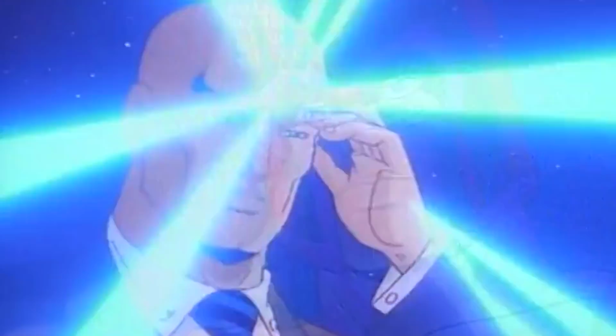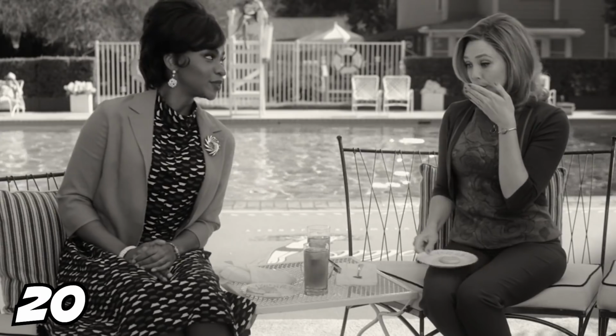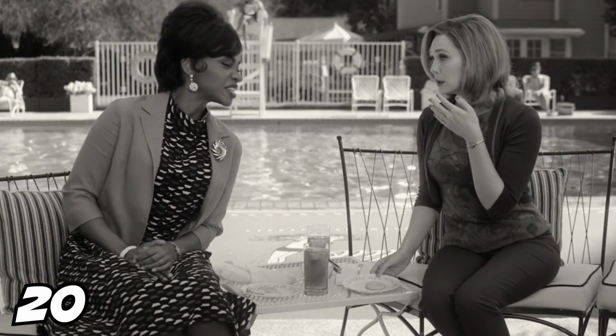If you don't know about Billy and Tommy, Wiccan and Speed, I'll talk about them in future episodes when they actually start showing up and we see their powers start to manifest, but they are X-Men characters, so this is mutants coming to the MCU through House of M. We also finally get to meet Monica Rambeau in the flesh for the first time.